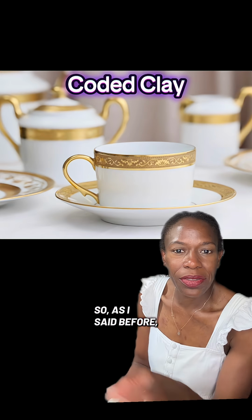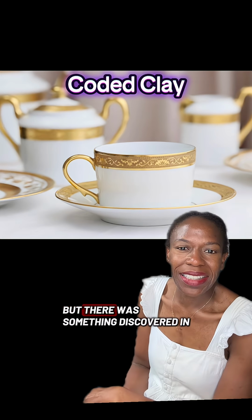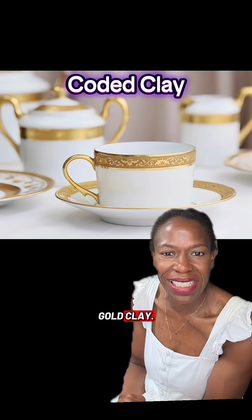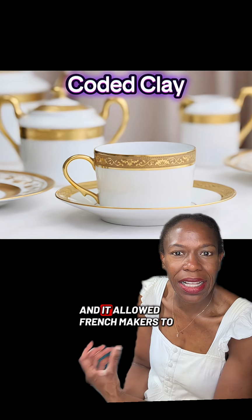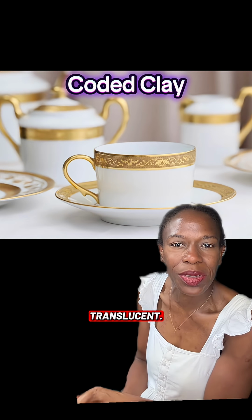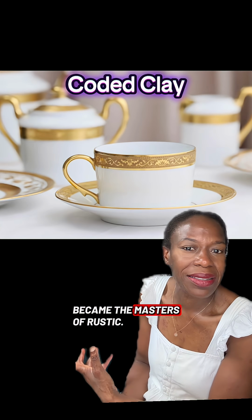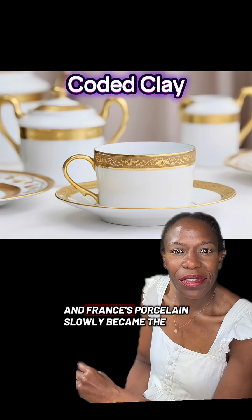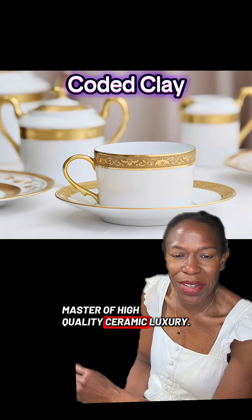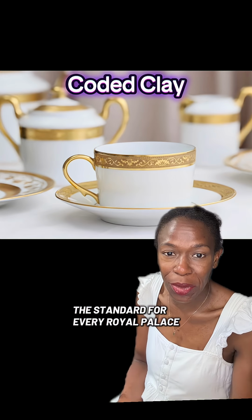So as I said before, for centuries, Italy was the undisputed king of the kiln, but there was something discovered in Limoges, which was a kind of white gold clay. It's called kaolin, and it allowed French makers to create porcelain so thin it's almost translucent, yet it could last for centuries. So Italy during this time became the masters of rustic charm, and France's porcelain slowly became the master of high quality ceramic luxury. In fact, Limoges and Sèvres became the standard for every royal palace in Europe.